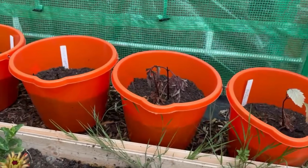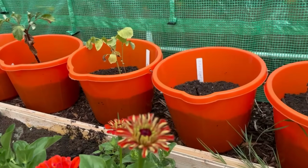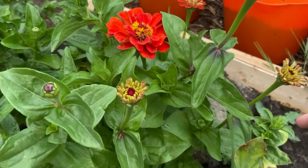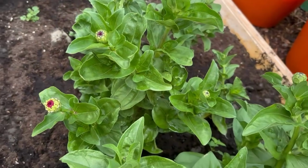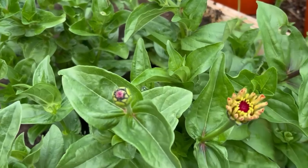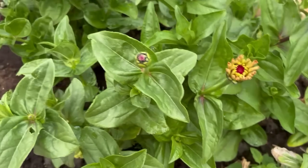I'm still not sure about those dahlias. They don't seem to be very happy wherever I put them, so I don't know what's happened to those, but anyway, the zinnias are fine. And the dahlias I've got at home are fine, so, you know, you win some, you lose some. I am going to deadhead that flower. Whoops. And take that one.